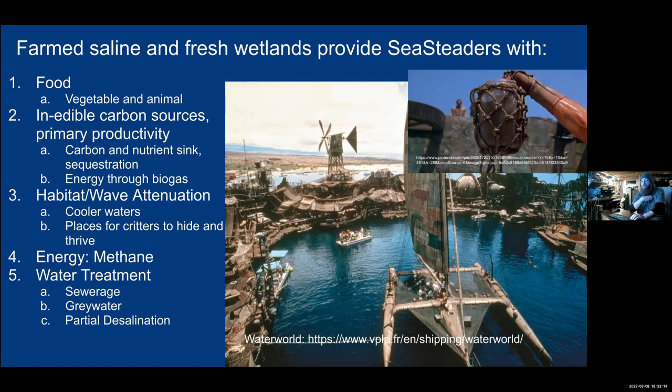Some of our new reactors that are designed to be sealed are also designed to be methane digesters. So that's something that we're going to be moving into pretty soon. I'm sure everybody's pretty familiar with methane digestion, and we're just finally getting into that ourselves. But methane, depending on if you have methane fuel cells, I'll talk about that later. That's a later slide. But habitat and wave attenuation, cooler waters. Cooler water down to about 39 degrees Fahrenheit has greater oxygen saturation.